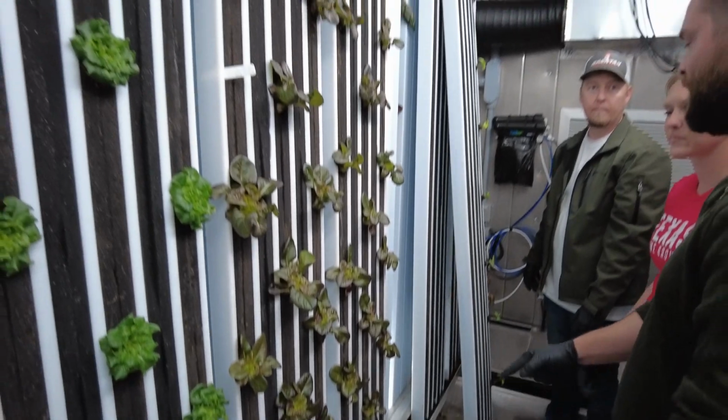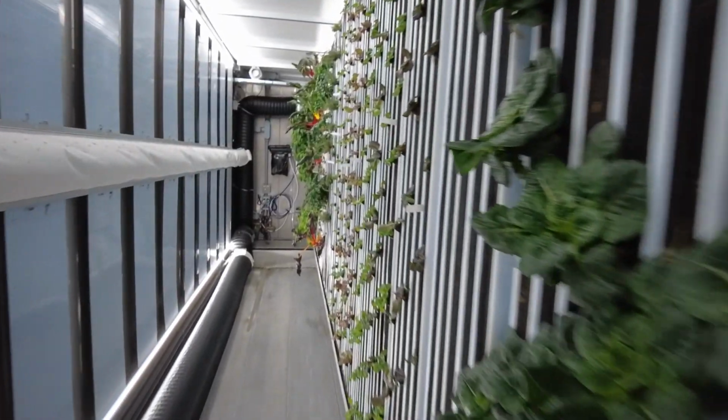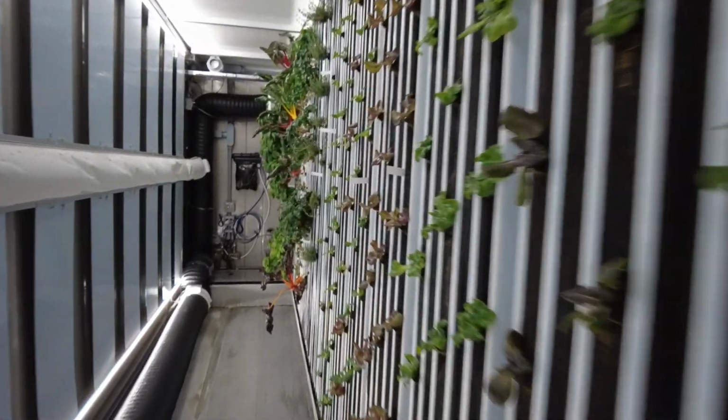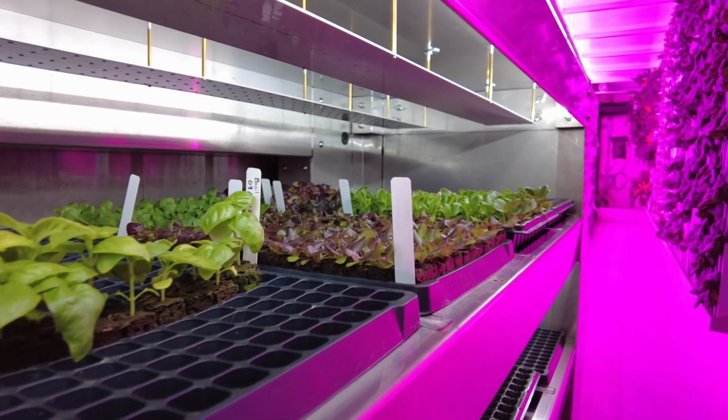How often do you have to put new water in? When I'm at full production, which I'm only like half right now, but at full production, I change the water out every month, and that's probably a little bit excessive. Yeah.